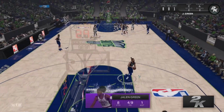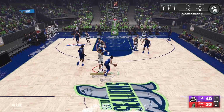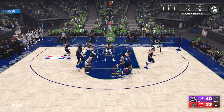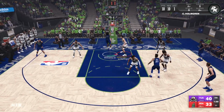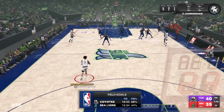Let's see what we can do here. It's not like Aaron Gordon is killing us or anything like that. So I'm fine with taking a hit defensively with swapping out Ben for Poku. But that's going to be at the next dead ball. We might not even get one as we see Robert Williams. All right, 40-35, man. We got to close this one out here.